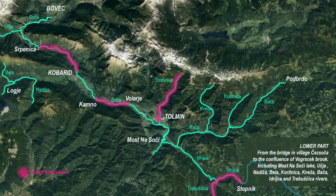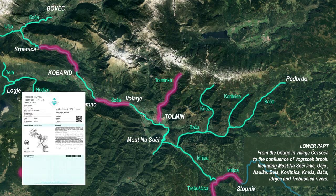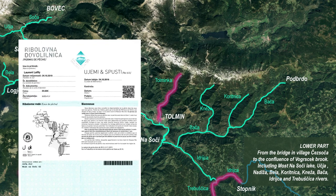The Tolmin Fishermen's Association manages an exceptional fishing area. The Soca, from the bridge to the confluence with Roksek stream, downstream from the Pozzello Dam, and the Idrijca from the Sputnik Bridge to the confluence with the Soca. Some fishing sectors are no-kill.